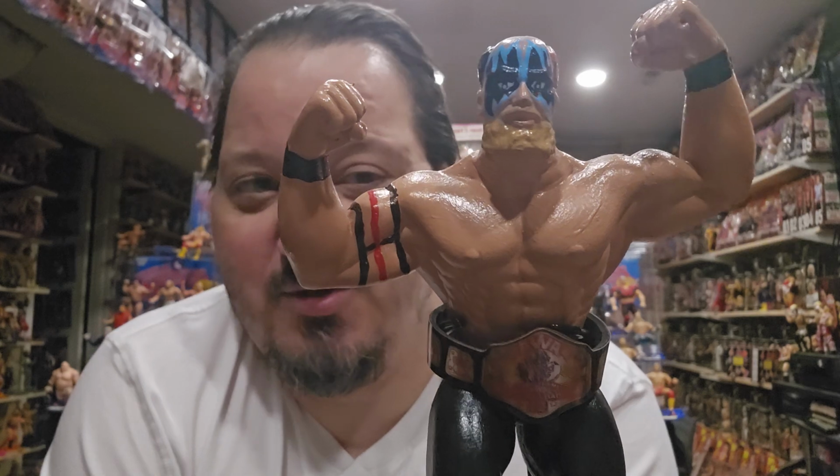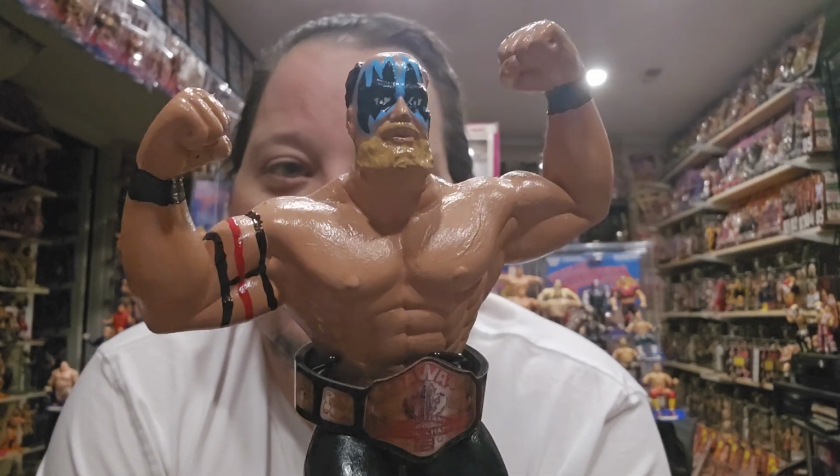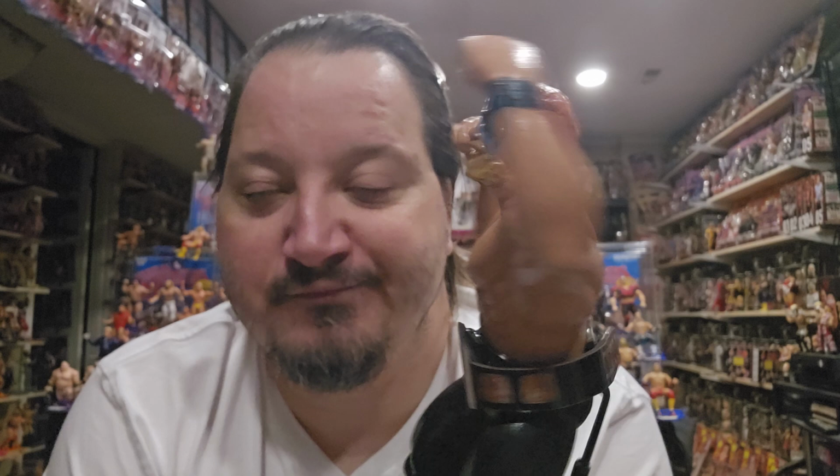But the head sculpt, like I said, looks pretty spectacular. And this was at a time when I actually really liked his work. It's gone down a little bit. A lot of it. But this was solid work at one point.